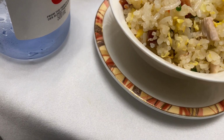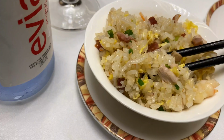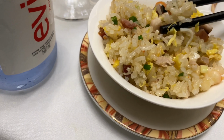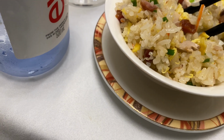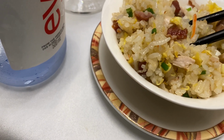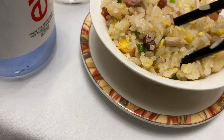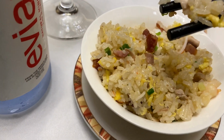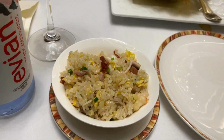Looks like some dish of Chinese ham, egg, onion. I think it's more ethereal fried rice than I'm used to. It's very light. It's good. It's not heavy. It's not too oily. It's nice and light. You can taste a lot of that ham, and all the other fresh ingredients. The shrimp too. Tasty fried rice.